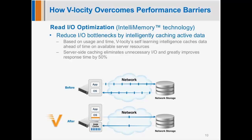All right, why don't you go ahead and tell us about the second engine that we want to talk about, and that is the Intel memory technology. Intel memory technology is the other technology engine. It reduces the I.O. bottlenecks by intelligently caching frequently used data based on the application, so it's application aware, its usage, and time. Velocity VM is self-learning, and it intelligently caches data ahead of time, which greatly improves response time and eliminates unnecessary I.O. traffic. In other words, instead of 300 trips with your Dixie cups, it improves your performance by up to 50%.